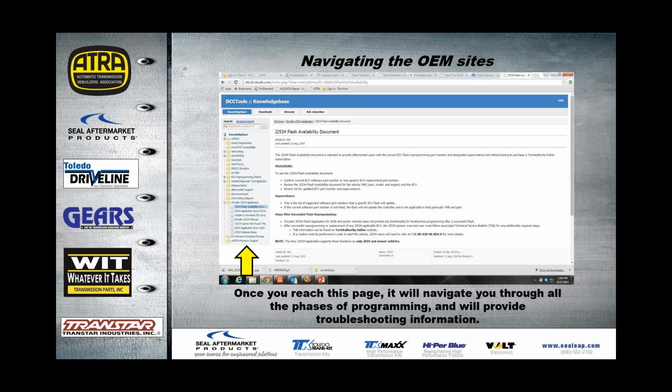Not only do they have support for the J2534 tool, but they have troubleshooting for problems you might run into if you're not able to download the software. There are communication issues, programming stops, abnormal programming stops. They give you just about everything that you need. If you're going to have a problem, you can look it up here on the Chrysler knowledge base, which is wonderful. So again, it's very nice that Chrysler does this.